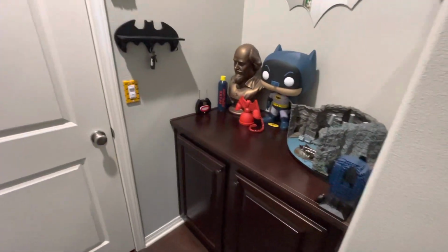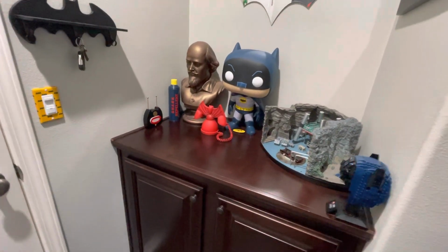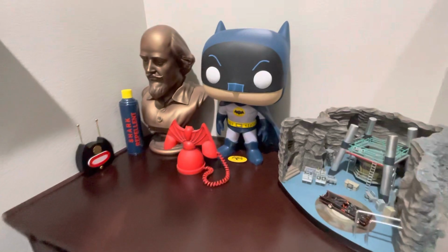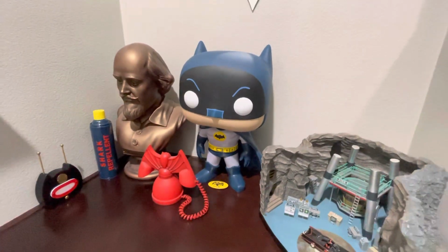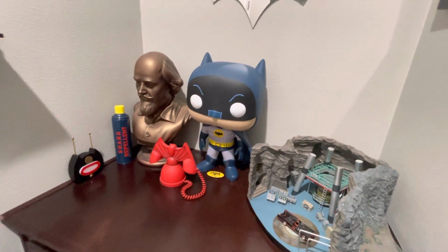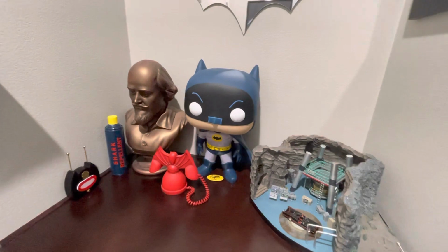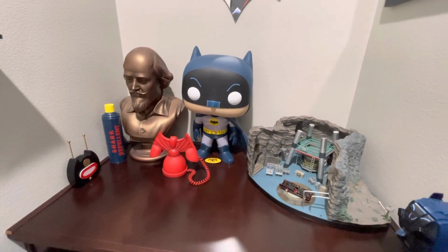And then part of my 1966 collection. That 18-inch Batman from Funko is one of 700. And it's kind of a funny story. My wife actually bought me one after we saw it in person, but I had already bought myself one. So I ended up with two temporarily. I'm very thoughtful of her.